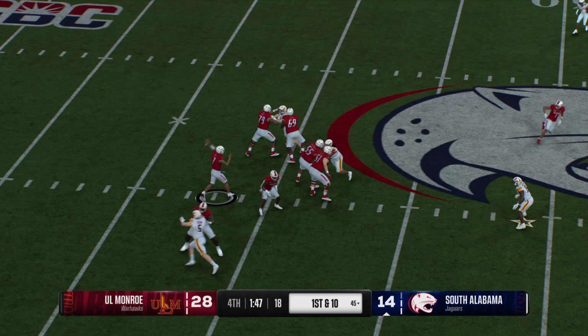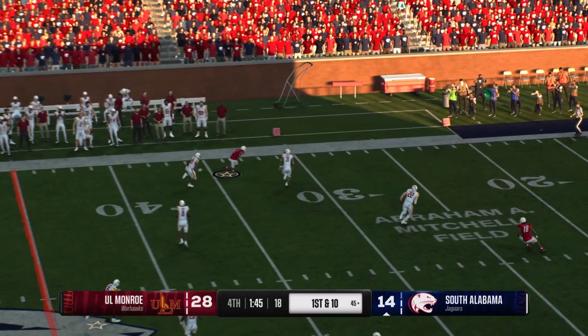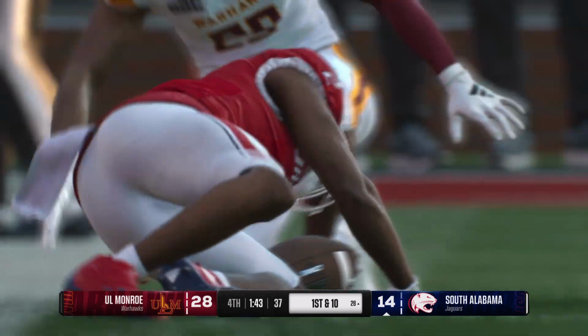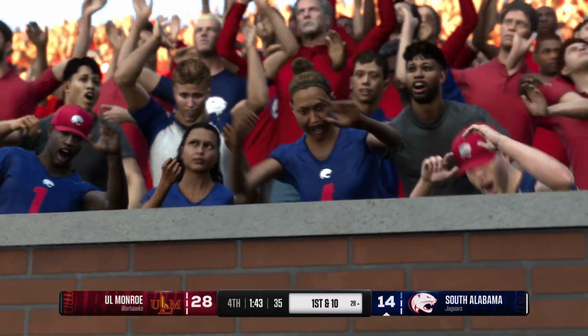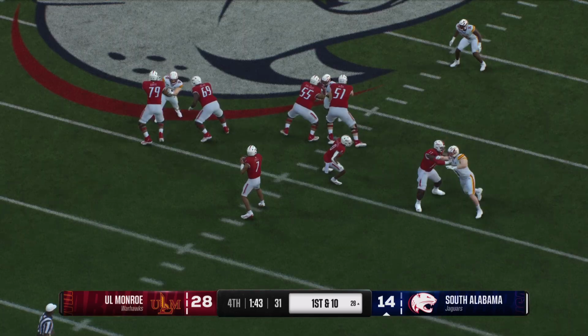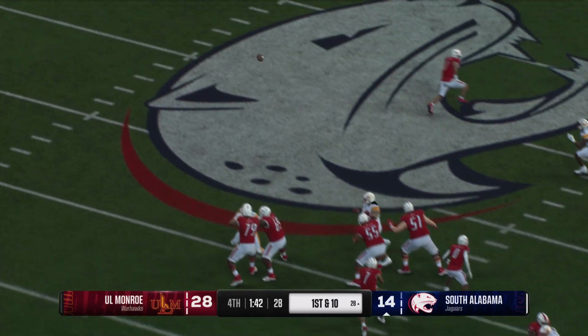Comes out throwing on first down. Wide open downfield. And he almost ran away from everybody on that one. A huge pickup on that play. Man, this offense is so dangerous, Reese. They've got dudes all over the field that can make plays. There's a big gainer in the pass game.